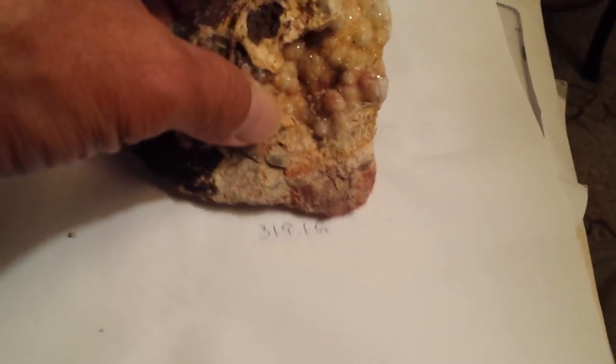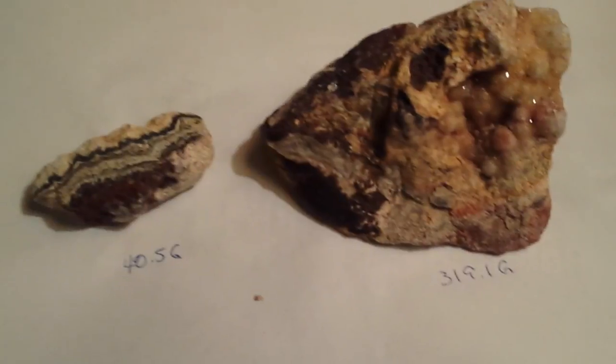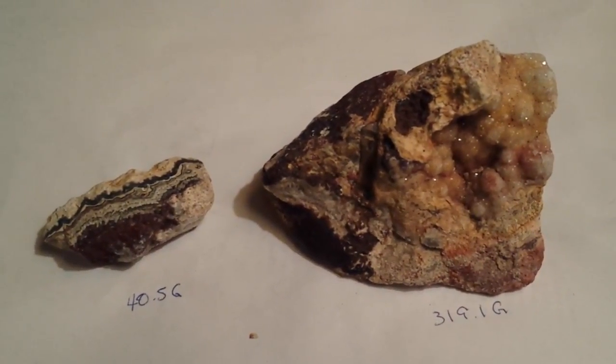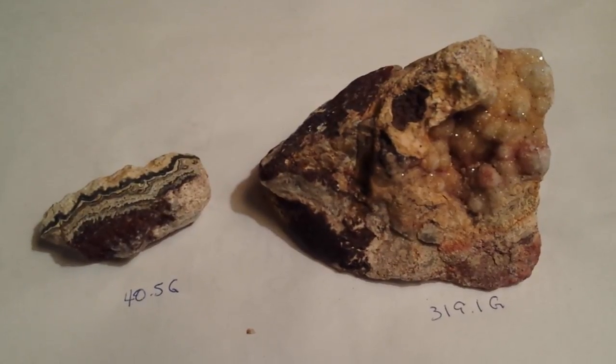Anyway, let's go ahead and set it down. Alright guys, that's it. It's also called Mexican Crazy Lace Agate.